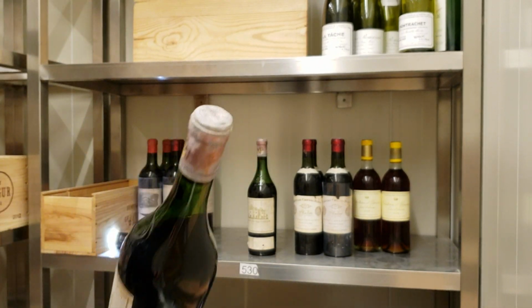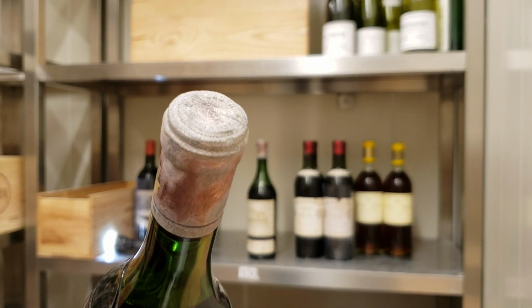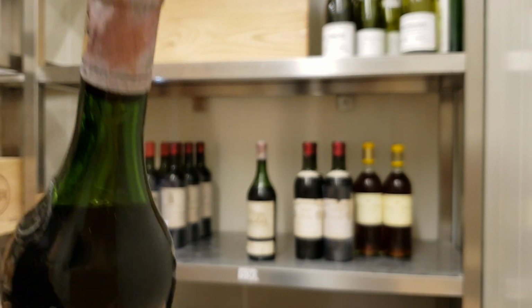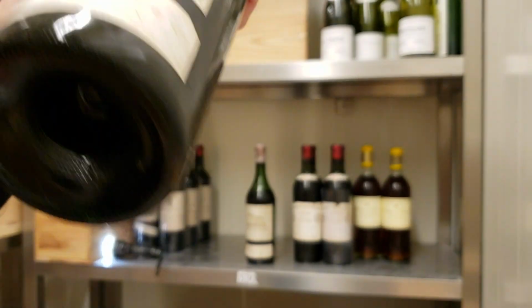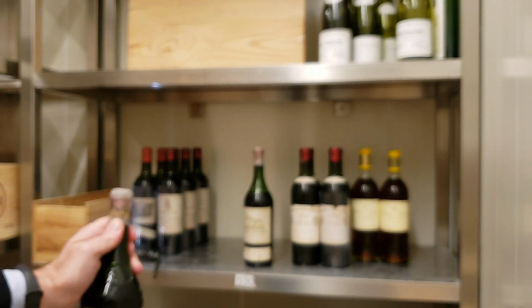I'm going to show you as well. I'm going to try to adjust the quality on this. Up, here we go. You can see that the capsule is really well corroded. Some calcareous deposits here, kind of a white, good color for the capsule as well. And good engraving, good label, good punts. So no problem whatsoever with those Haut Brion either.